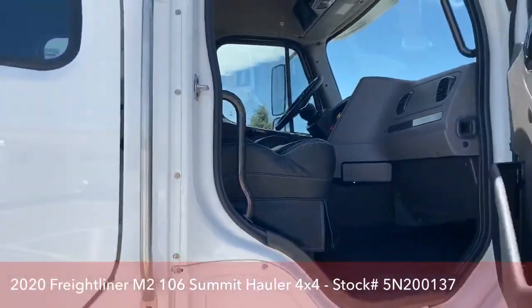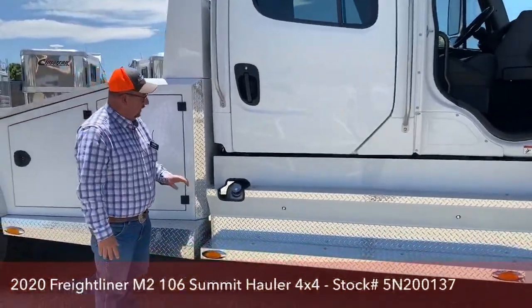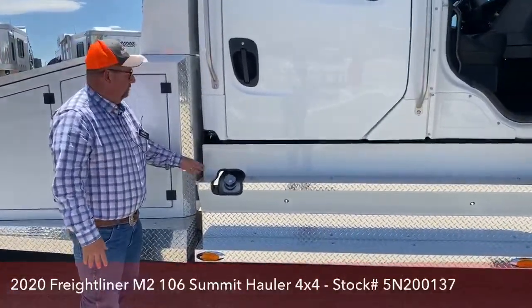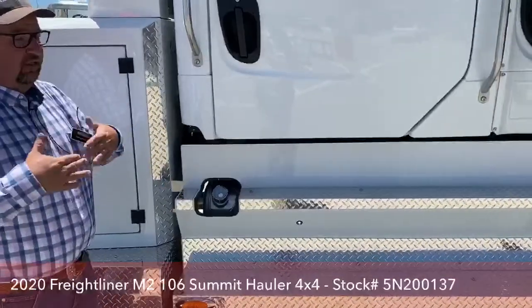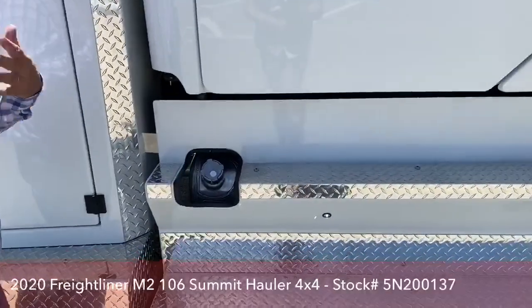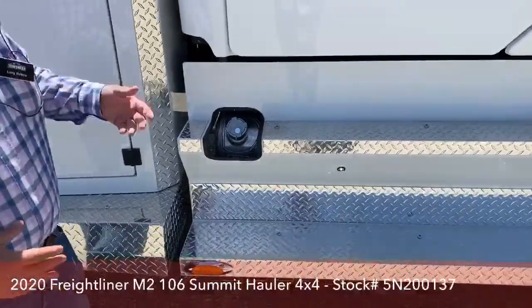As we walk around, it has two 50-gallon fuel tanks, one on each side. Now, they are connected, so for instance, as it's sitting here, they balance themselves out. However, when you go to fuel up your tank, you will need to fuel them separately.